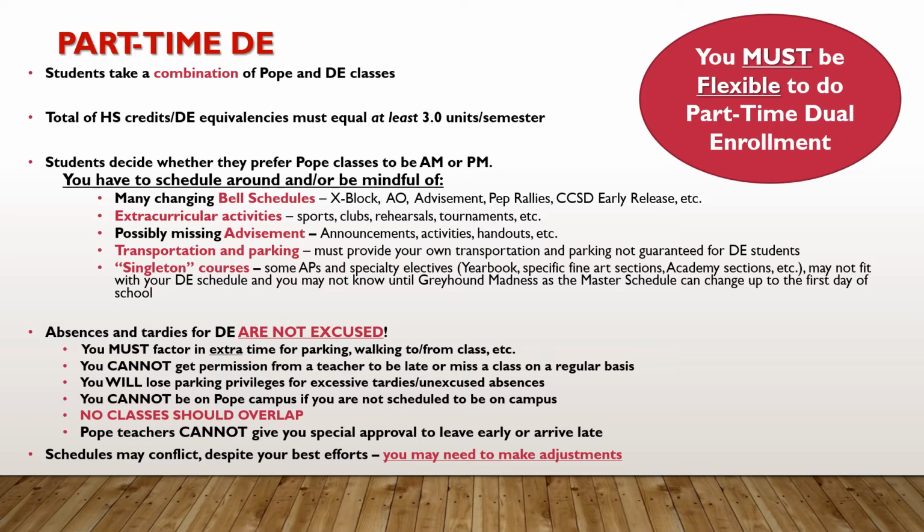They need to be thinking about what extracurricular activities they're participating in, whether the sports or clubs might be having rehearsals or practices. What if there are tournaments that are going on? What if there is a state championship they have to go to, but they have a dual enrollment class that meets at the time when their bus is leaving, and is that college professor going to allow them to leave? These are things that we want students to think about ahead of time to figure out if this is going to be doable.